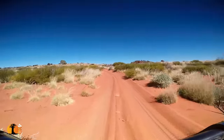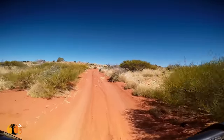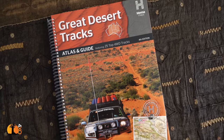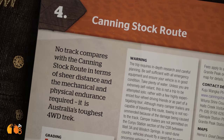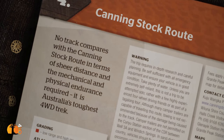Today it's as remote as it ever was, and while it is no doubt less rough and demanding, it is described in Hema's Great Desert Tracks book like this. No track compares with the Canning Stock Route in terms of sheer distance and mechanical and physical endurance required. It is Australia's toughest four-wheel drive trek.